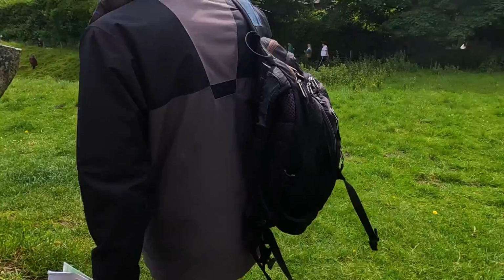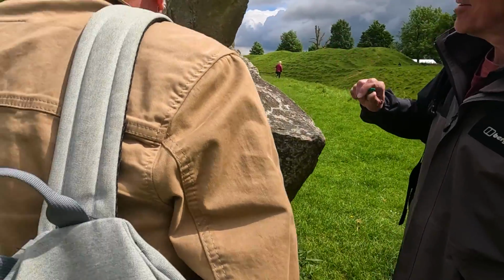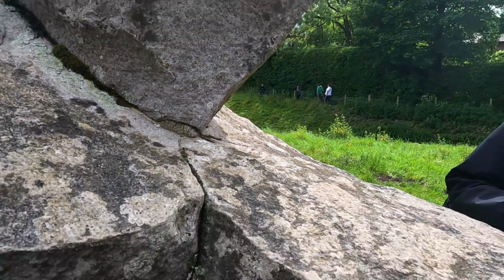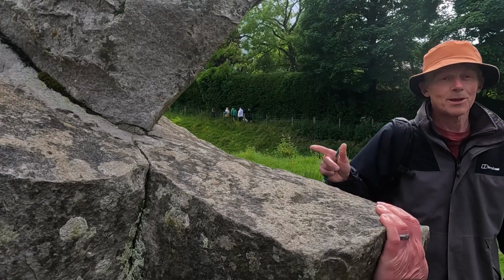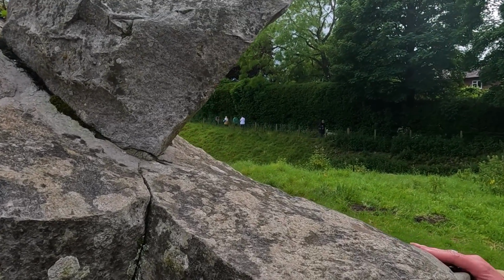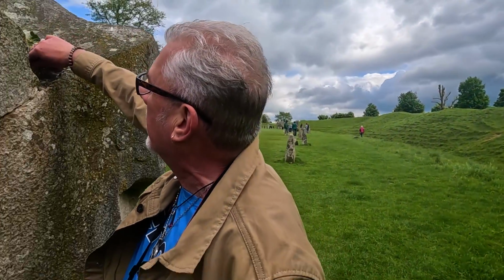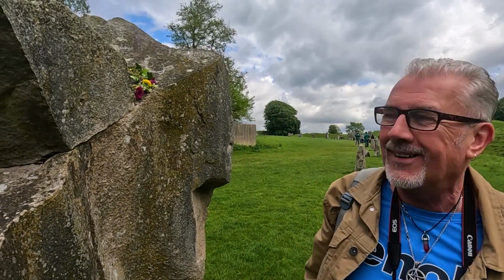There's always somebody who can help you. Thank you so much. Oh, yes, you can see it, look. Just a kind of metal implement of some sort. I only know that because somebody told me. But you can see, look, someone's put a little offering here. That's nice. Probably you, Neil. No, it wasn't me, Mark.